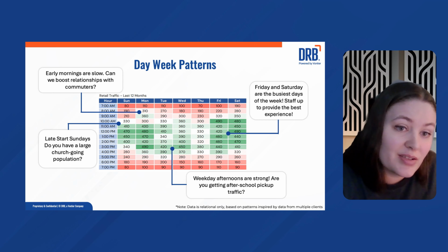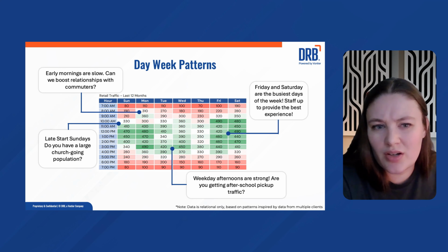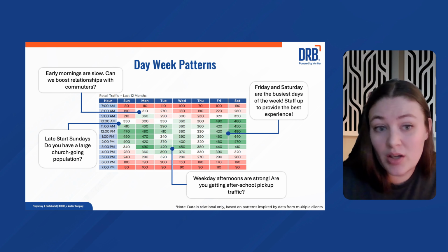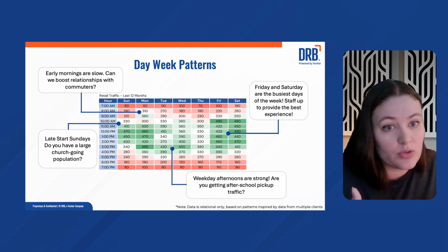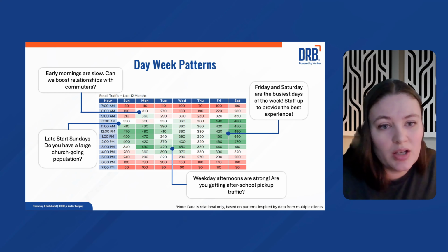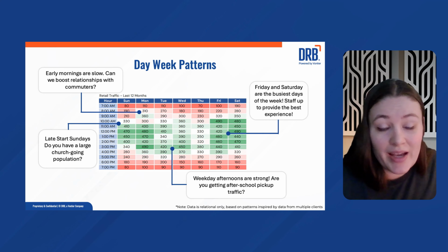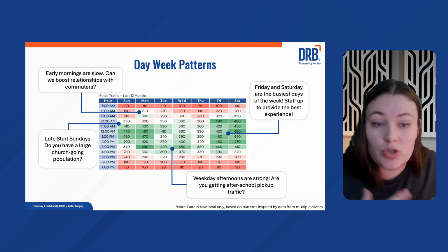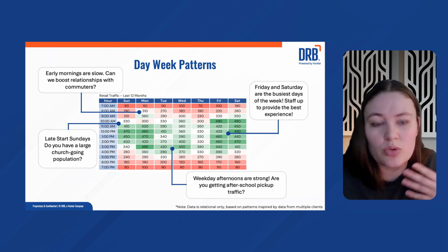On Sundays, we see a late start. So after our very busy Friday and Saturday, we have a very slow start on Sundays, which may indicate a strong church crowd in your population. If you have those demographics within your population, use your volunteer efforts, your community outreach to connect to that group. We also know that most church groups, most church families, they support family values. So how can our business highlight our own family values to create that connection?